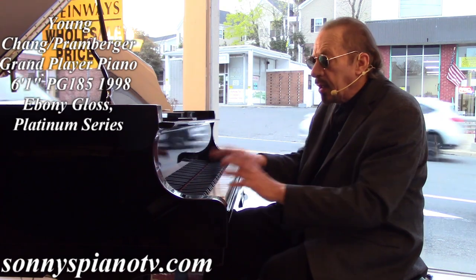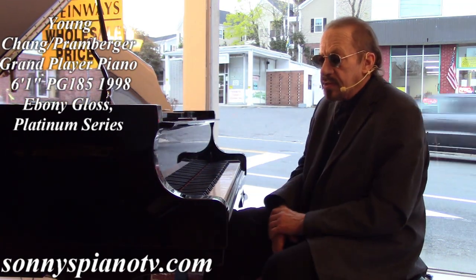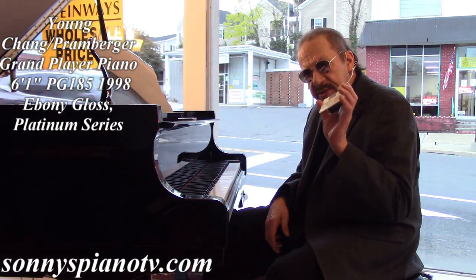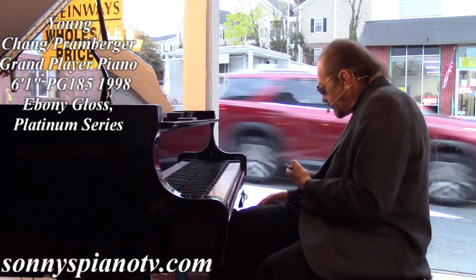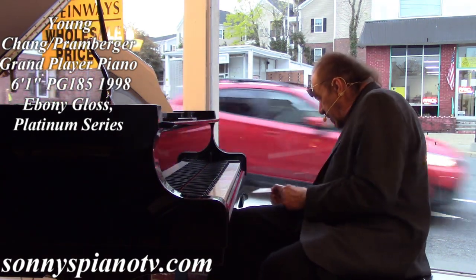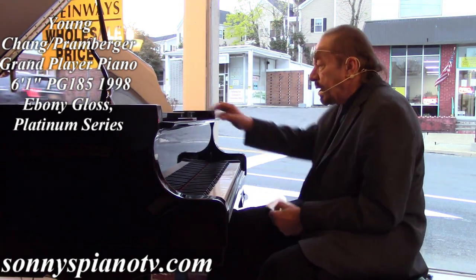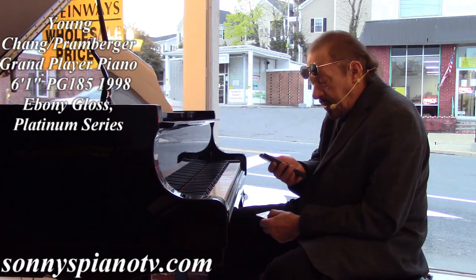But not only a really incredible instrument, I think one of the best contemporary instruments that have been made. It also is a player system. They put a floppy disk system in it. And you put this and that, and you can hit the play button on there, or you can hit the play button on here. And before you know it, the piano plays.